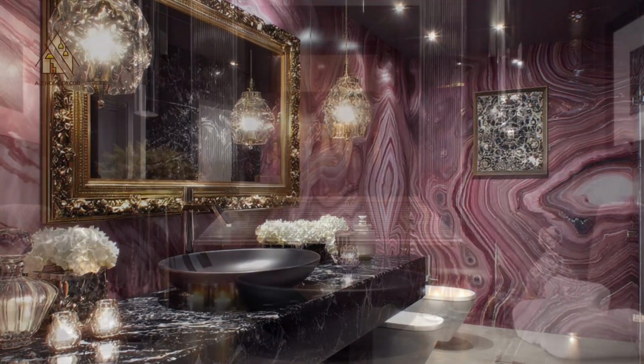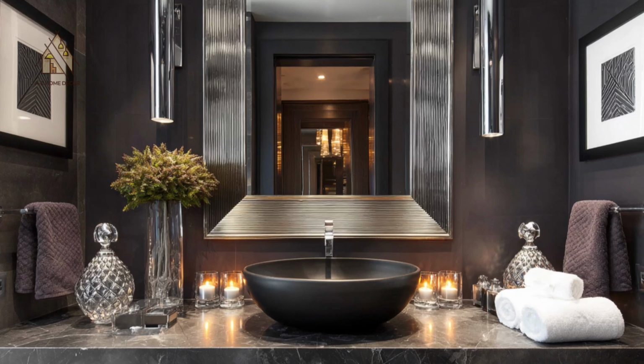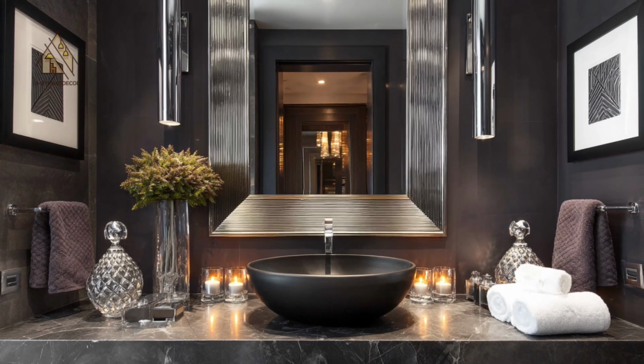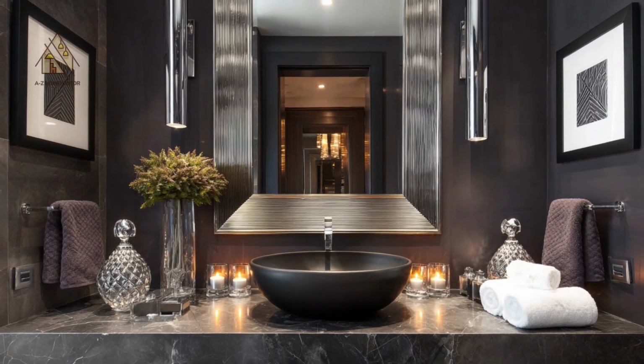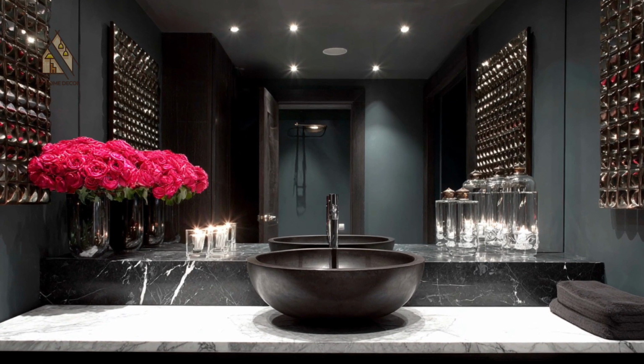Lighting is more than illumination, it's storytelling. In a black and fuchsia interior, lighting transforms color from static to dynamic. It gives form to shadow, depth to texture, and soul to every surface.